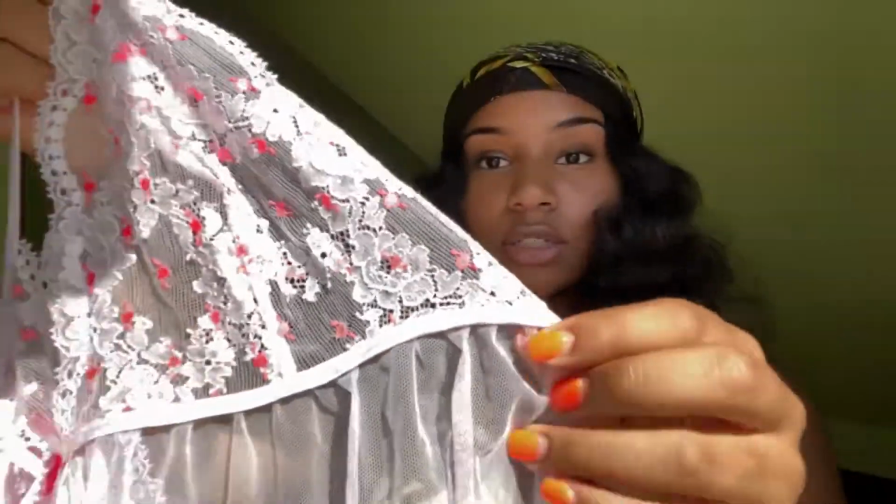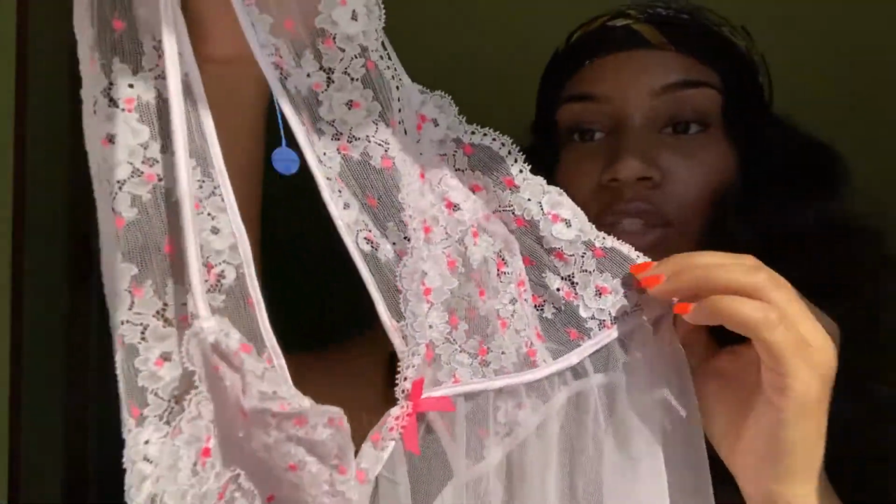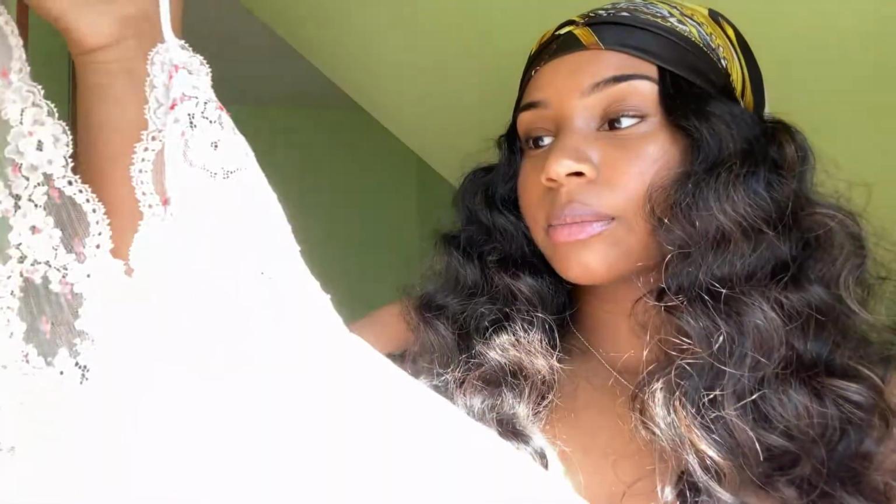I did not try this on because it's lingerie, and I'm not really worried about getting demonetized because I'm not famous or nothing, but I'm not putting my body out there like that. But I'll definitely show you guys what it looks like, or at least try. There we go. So this is what it looks like. It's so cute. It has the little tulle at the bottom.